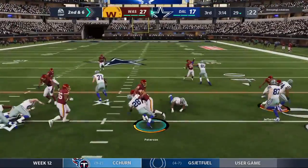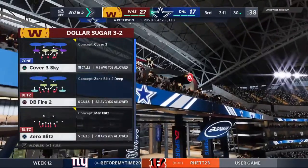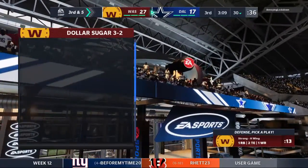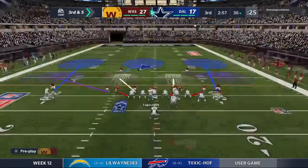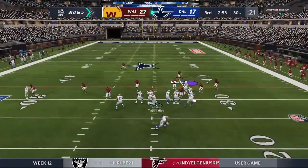They run again with Peterson. Not much room here as he only gets it to about the 30. Peterson, the ball carrier. Typically, we think it's the strong safeties that are better tacklers, especially closer to the line of scrimmage amidst traffic. But in this case, how about the free safety coming up and making the big-time play?